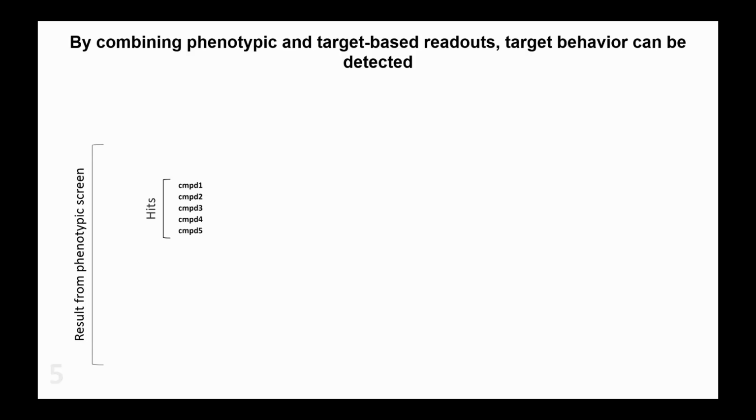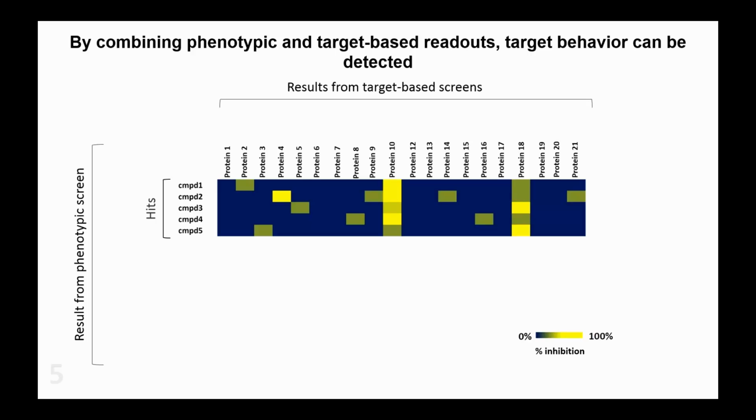So the question on my mind was, can we combine the two techniques to detect consistent target behavior? In this scenario, we would screen compounds in a phenotypic assay and pick out our hits based on some desirable phenotypic readout we decide. Then we would screen those hits in a series of target-based assays, let's say for enzymatic inhibition. And we would look for biochemical activity patterns that strongly correlate with the desired phenotypic outcome.